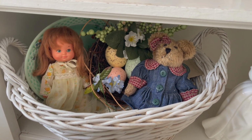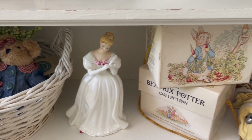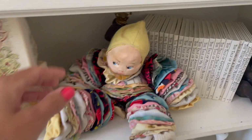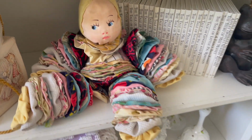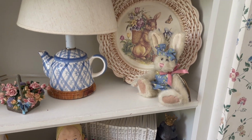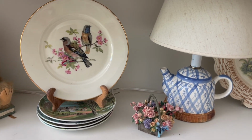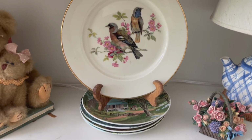A little fun fact for you, that little baby doll that you see right there was actually my very first ever baby doll. And that little yo-yo doll was something that somebody made for me when I was a baby. And my mom took such good care of those things. And of course, I was able to take good care of them. And I still have them. And I just love stuff like that. Stuff like that means the most to me, those sentimental pieces, the pieces that have stories behind them.